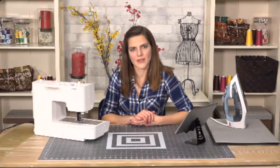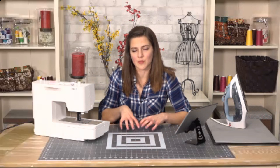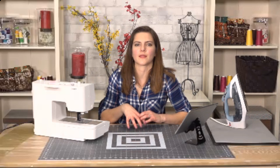But yeah, otherwise, that's all you'd have to do for sequin fabric. It depends on the base fabric that the sequins are attached to for what needle and thread you want to use.